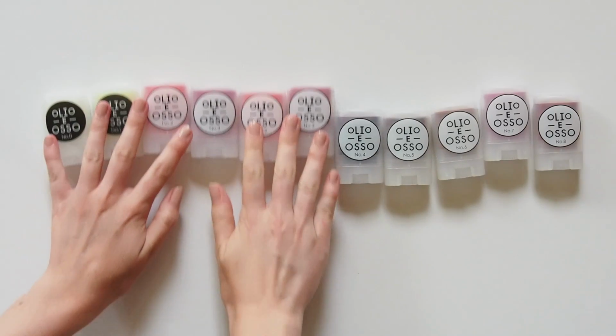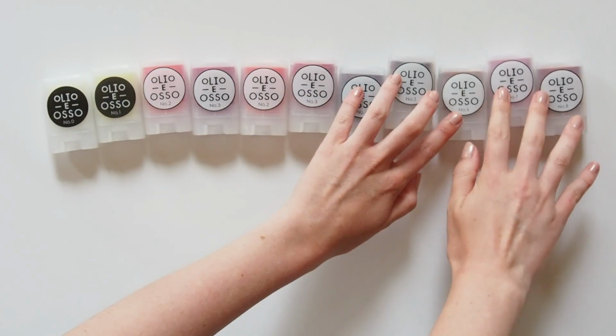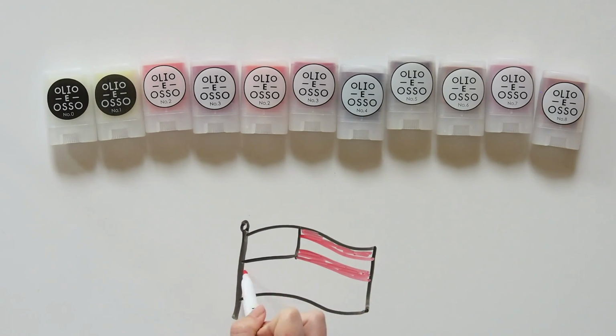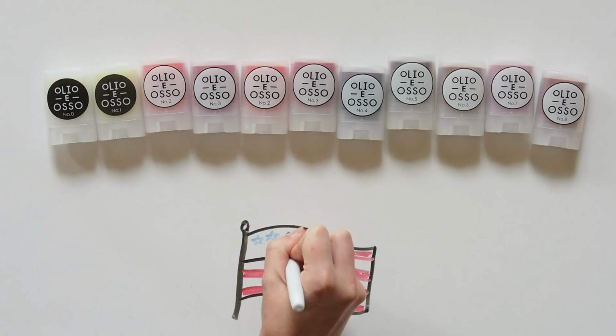As I mentioned before, Olio e Osso's star attraction are their tinted balms. I love using these on my lips and cheeks almost every morning. There's such a nice range of pretty pastel colours that apply a sheer wash of colour.